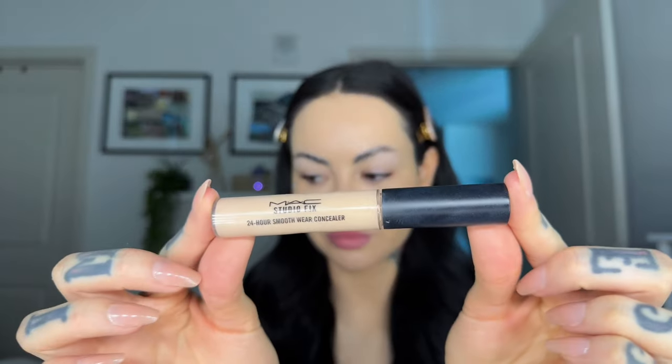Next, we will go on with our concealer. I have been obsessed with the MAC Studio Fix Concealer. This is the 24-Hour Smooth Wear Concealer. It's really nice and light. Doesn't look too heavy on the skin.